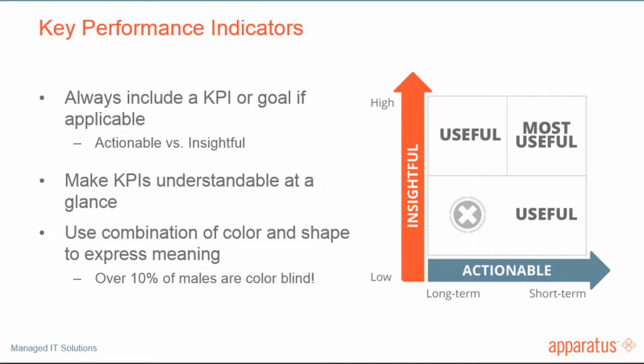Next thing we're going to talk about in dashboard basics is key performance indicators, which are abbreviated KPI. If applicable, you should always include a KPI or a goal in every dashboard panel. That way we can, you see this matrix that's here on my slide. We talk about that matrix of being insightful versus actionable and what things are most useful on a dashboard.